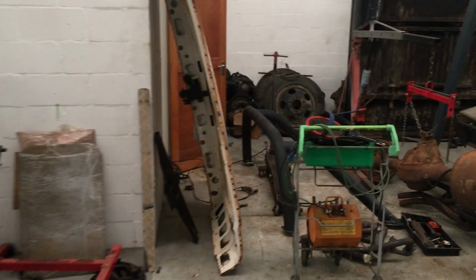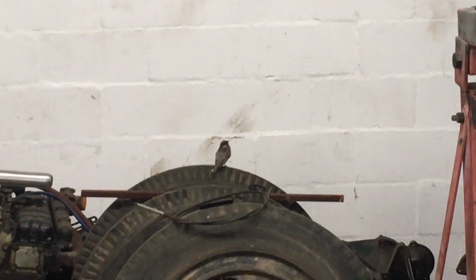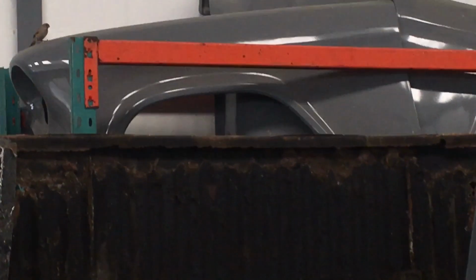But here we go. And there's my pet bird. There he goes. Check. I think he fell out of his nest. And there's his mom. She comes to feed him because they live up top there.